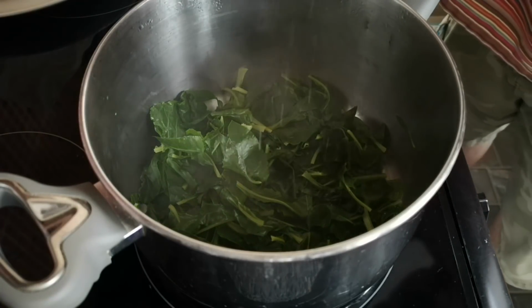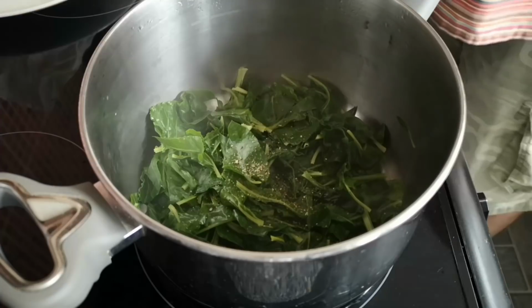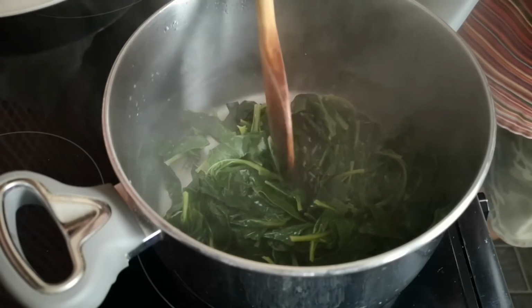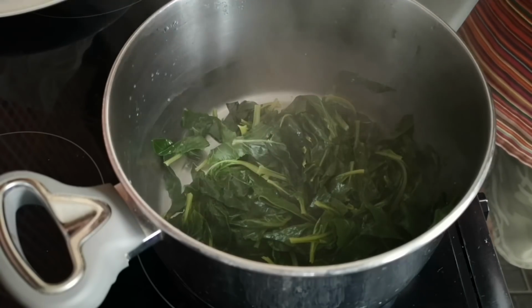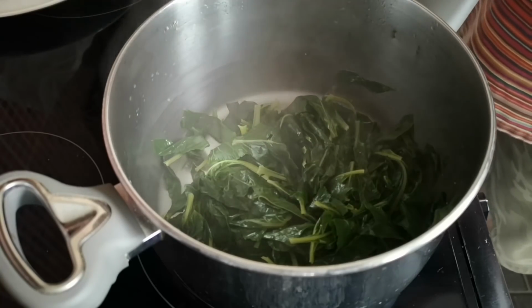But I will, while that's just sitting, season that with a bit of black pepper, a little bit of salt, and I have some other flavourings that I'm going to put in, but I don't want to put them in here because I'm squeezing the moisture off of this. So any seasoning I had really here, I could lose as I squeeze out that moisture.